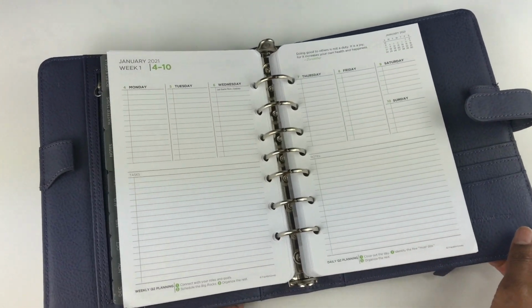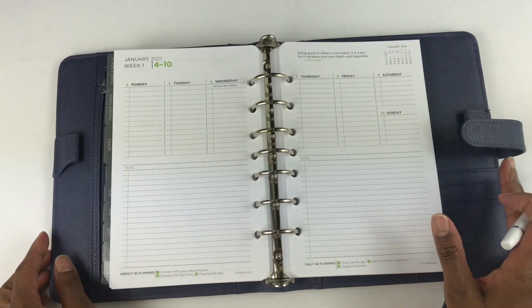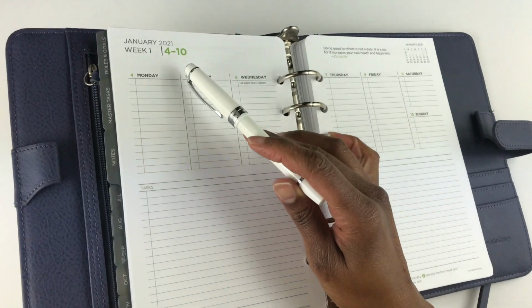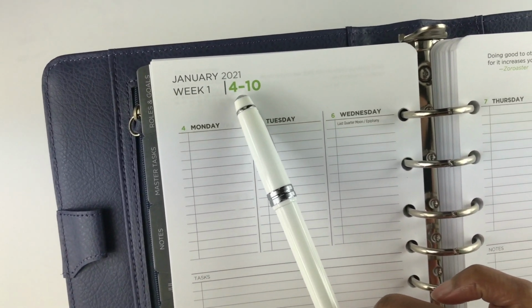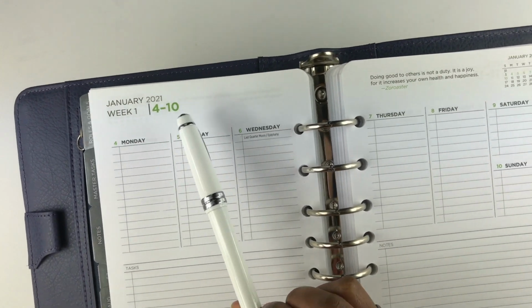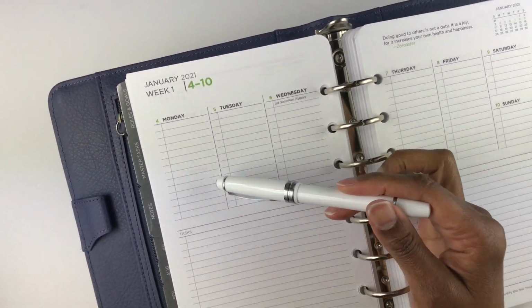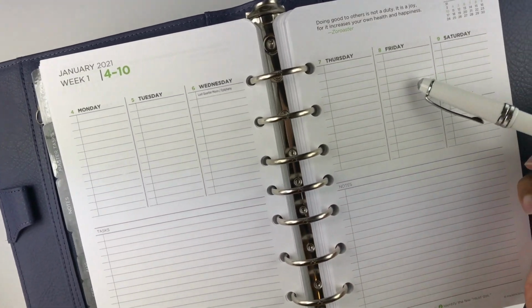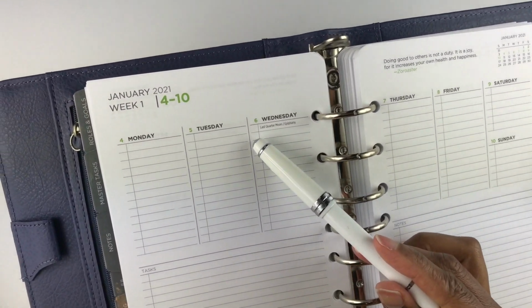On each of the weekly planning spreads, you get a week on 2 pages. At the top here, you have your month and the year, then you have what week number you're on, and then it has the days. So this weekly spread covers January 4th through January 10th. It has a Monday start. So here you have a column where you can list things that you need to do if you like, and you have a column where you can either prioritize or check them off.